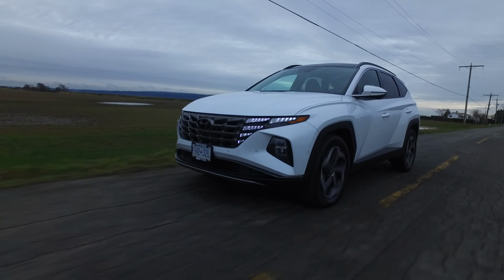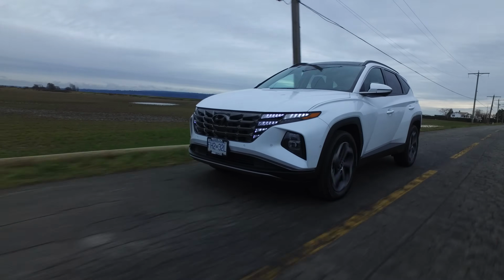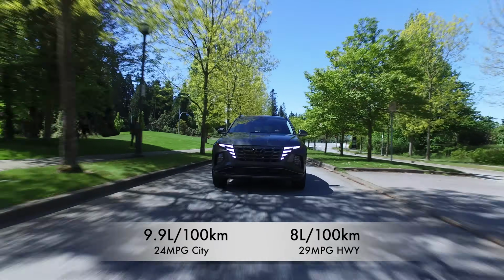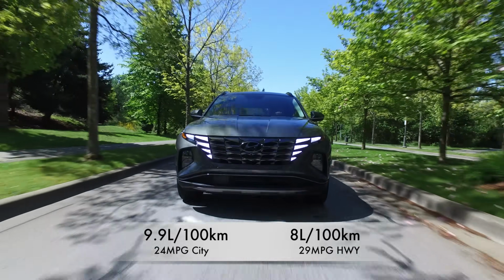The plug-in hybrid starts at $45,500 in Canada and $35,500 in the United States. Here's the fuel economy. The base 2.5-liter four-cylinder gets 9.9 liters per 100 kilometers in the city, 8 on the highway. That's 24 miles per gallon city, 29 miles per gallon highway.